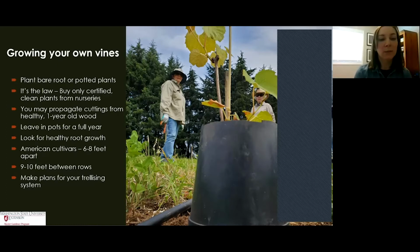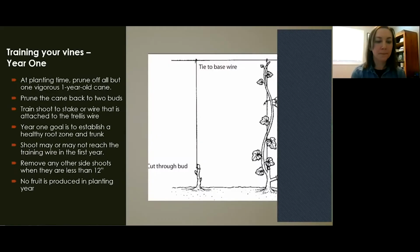With your American cultivars, it's recommended that they are spaced 6 to 8 feet apart per plant. In my experience, I would say minimum 8 feet. I planted mine 6 feet apart, and it was way too close for the variety that I was growing and for the soil I was growing in. 8 feet would have been much better. If you're planting more than one row, have 9 to 10 feet between rows. Again, think about these grapevines that grow 15, 20 feet if they're in the right kind of soil. So give them the space that they need. This is also the time you're going to want to make plans for the trellising system that you'll use for your grapevines. Next slide.